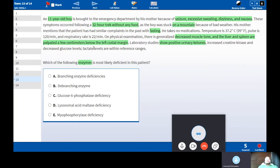Positive urinary ketones, increased creatine kinase. How severe is this disease?